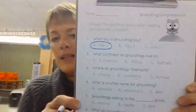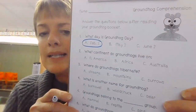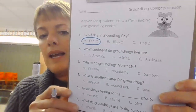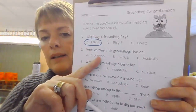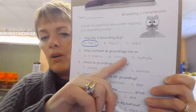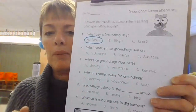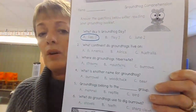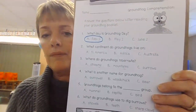Okay. The number 2 question says, what continent do groundhogs live on? Is it A, North America, B, Africa, or C, Australia? Do you remember where they lived? Did they live in North America, Africa, or Australia?